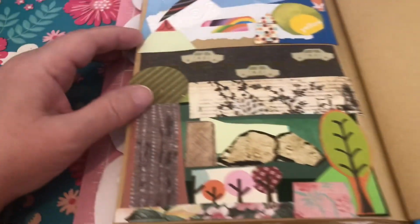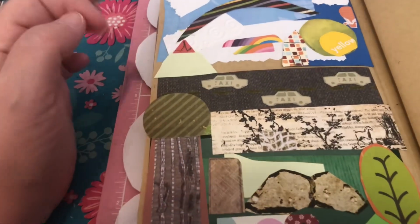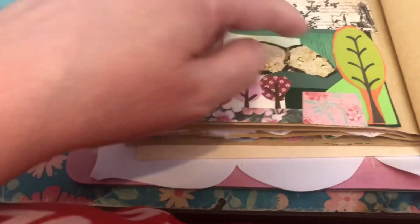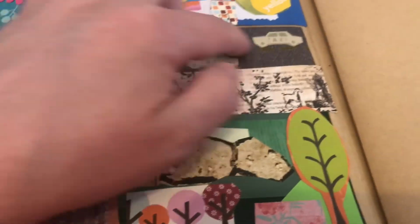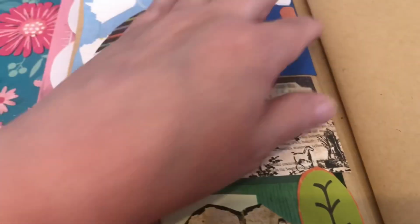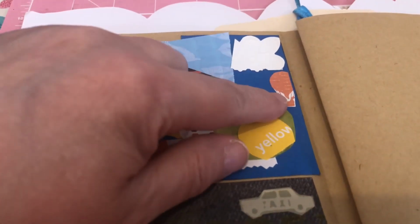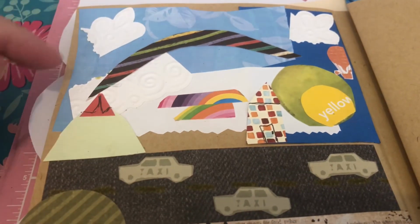So this was out of my scrap basket, and I tried another scene situation, but I just did it going by colors. So, all of this green down here is the ground, the grass. This is a road, as you can tell, with taxi cars on it. The blue is the sky, the white is the clouds. This is the sun. We have a hot air balloon in the sky. We have a rainbow and a rainbow here.